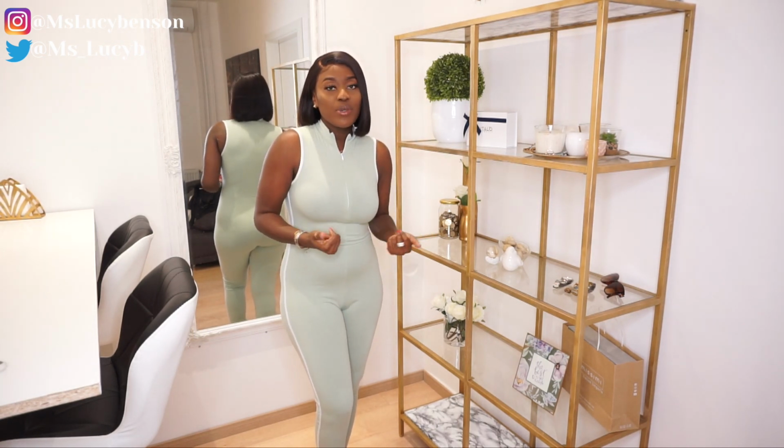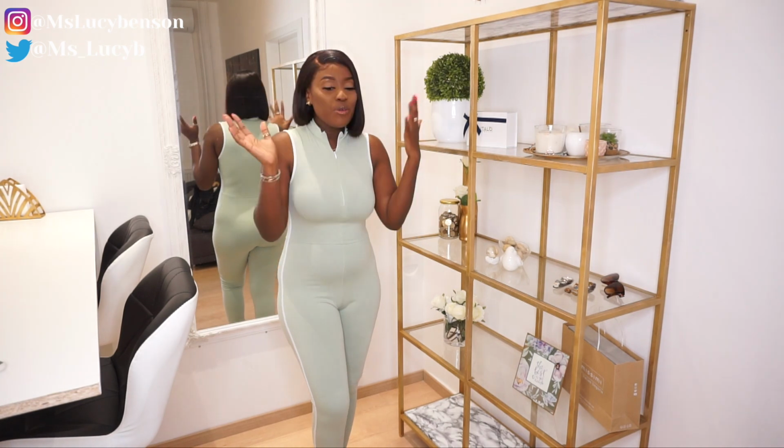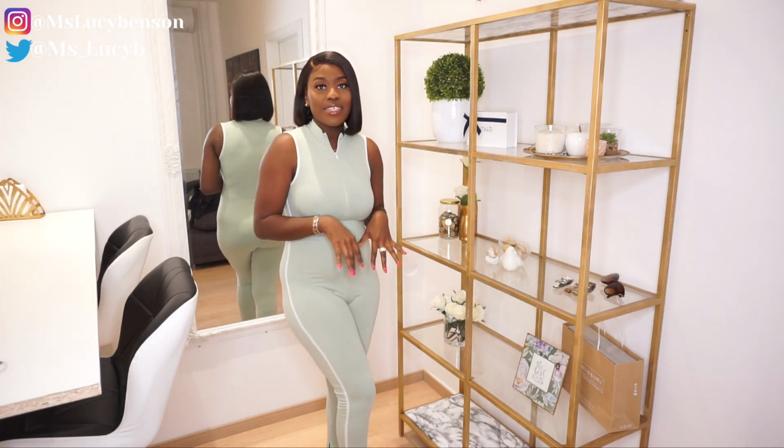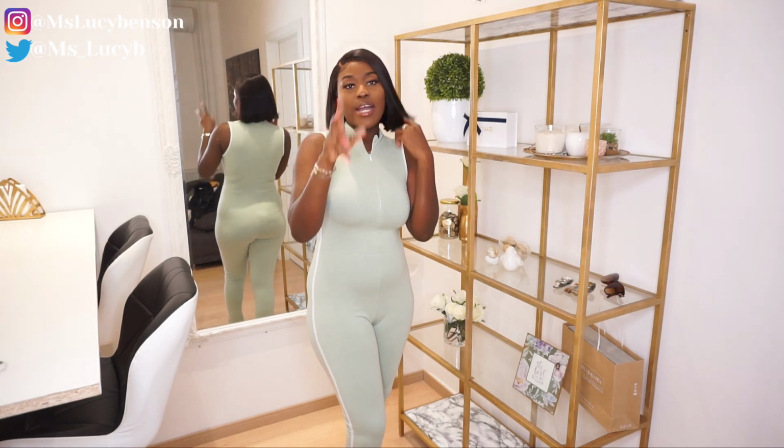I'm a heels girl for sure, but I could wear this with sneakers and be cute, because right now we can't wear slippers anymore or sandals. So I could wear this with some nice Air Forces. It will look so good with some nice sneakers, or better still, if you want to be like me, you pair this with some sage color heels. It will look really great. Or you could actually pair it with white heels as well.